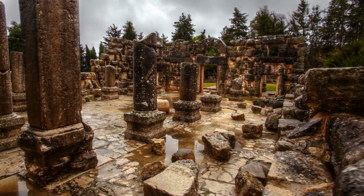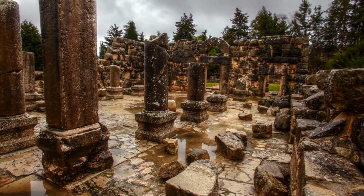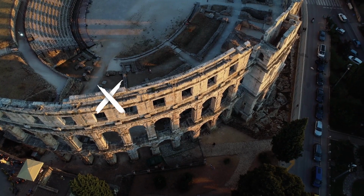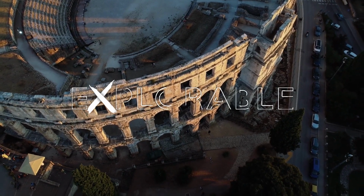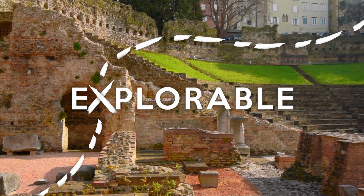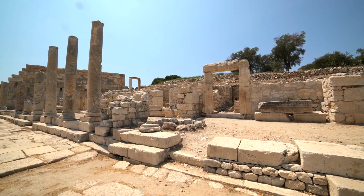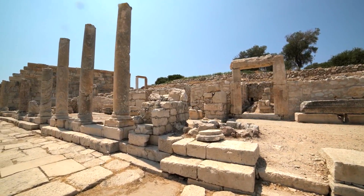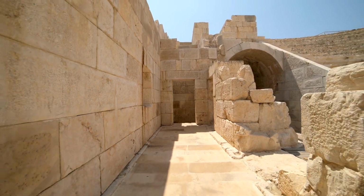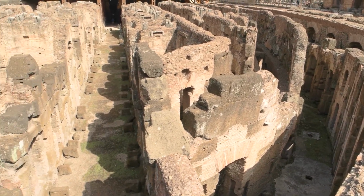Roman ruins. Welcome to our top 10 list of the most impressive Roman ruins in the world. The Roman Empire was one of the most powerful and influential empires in history, spanning over 1,000 years and covering much of Europe, North Africa, and the Middle East. Its architectural and engineering achievements were nothing short of remarkable, and many of these ancient structures have stood the test of time, surviving to this day as awe-inspiring reminders of Rome's past glory.